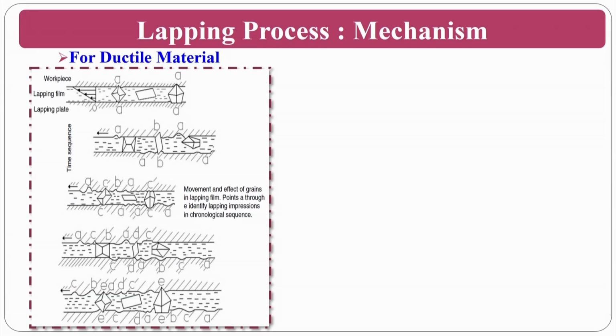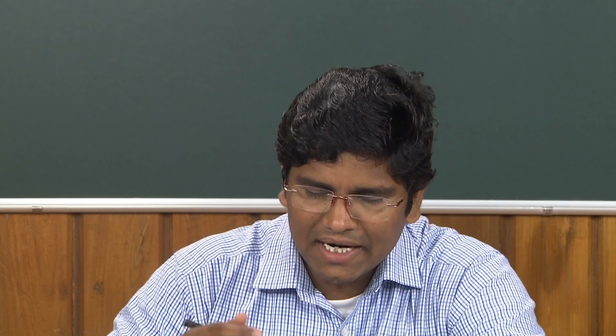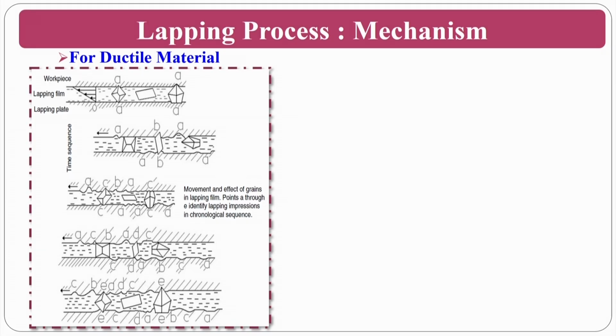Lapping process mechanism for ductile materials. Normally, whenever you have a ductile material to be finished using the lapping process, it will have the shearing effect. That means if you can see the workpiece, lapping film and lapping plate, this is the workpiece, this is the lapping plate, and in between you have abrasives, lapping medium and other things. Here, the momentary effect of grains in the lapping film produces lapping impressions in chronological sequence. What is going to happen here is, first it will indent and it will shear the surface peaks. Okay. So, this is the mechanism.